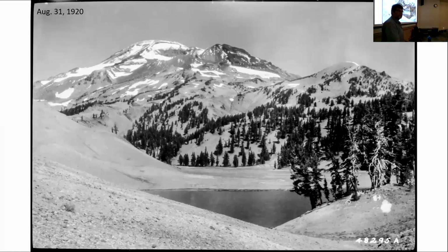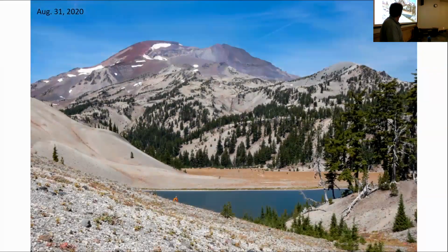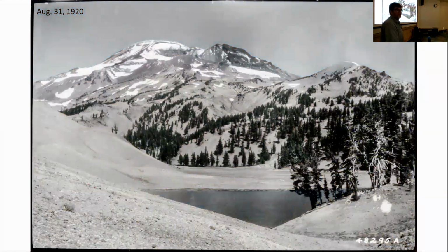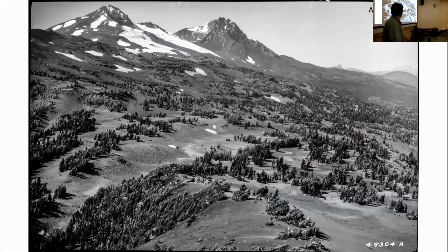But it's not just the low country, it's the high country too. So this is Moraine Lake near South Sister, and you can just see how much denser the vegetation is. And this is a tree line thing. Tree line has gone up, and it's not a harvest or a management thing. It's a climate thing.